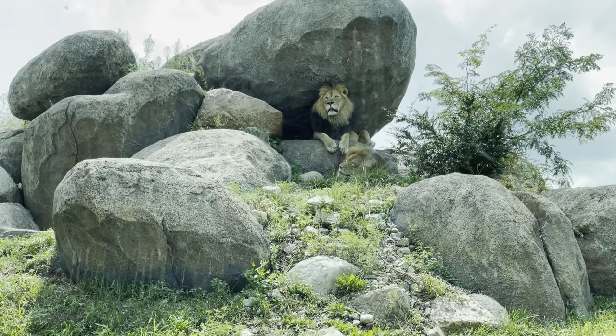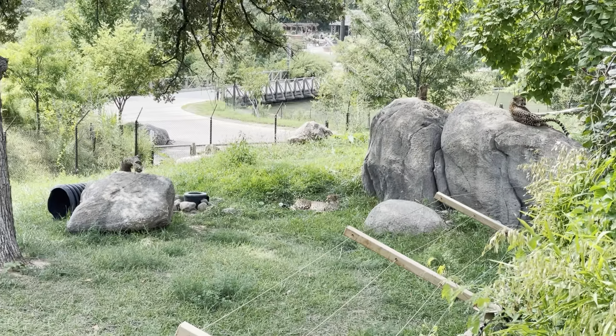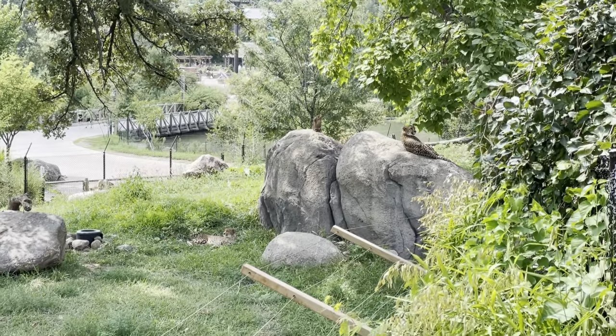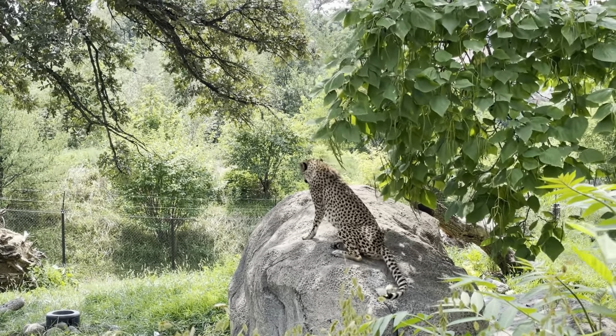Pretty. Look, some lounging lions having a nice shady sleep. Got a couple of good-looking cheetahs just lounging. Somebody is standing up, showing off. Now, are you gonna come down or are you gonna lay back down? Oh no, just shifting.